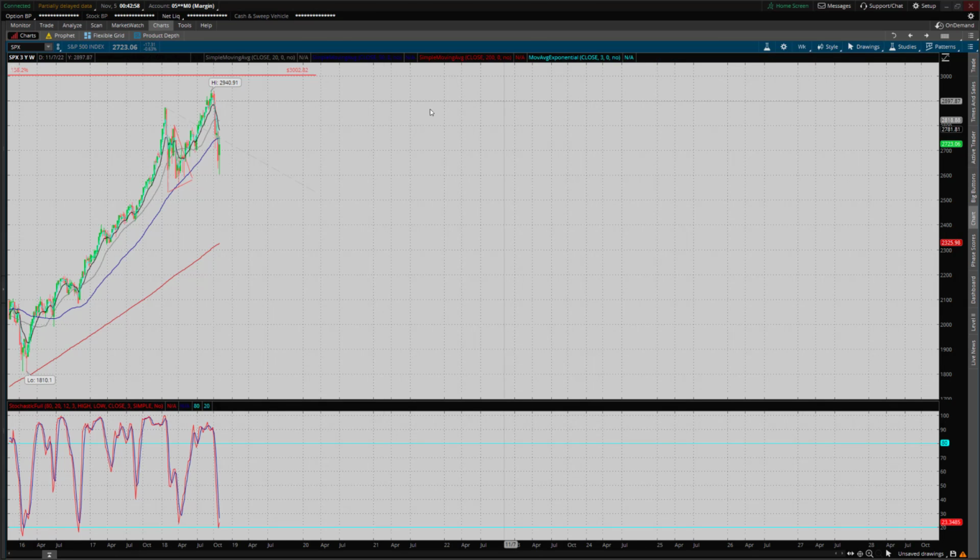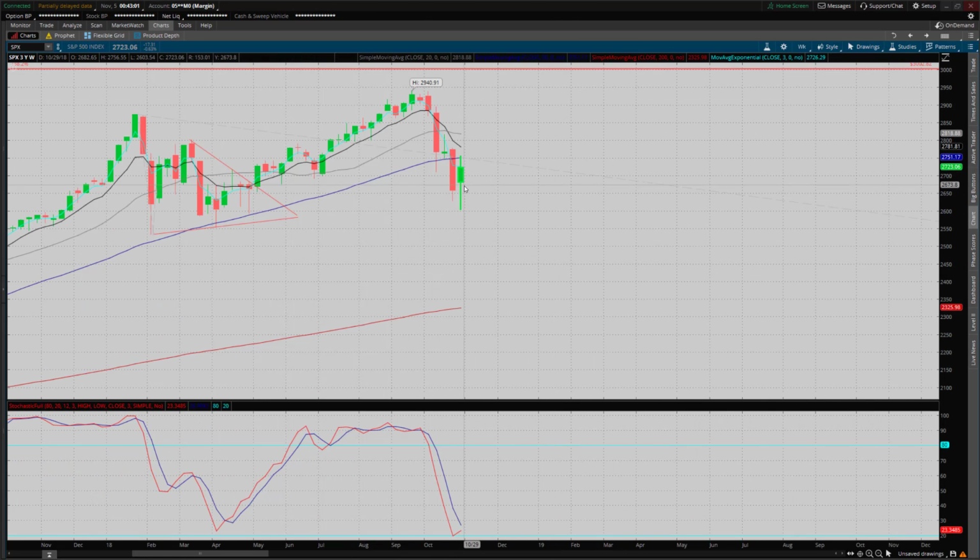Weekly, we just had a bit of a recovery, but basically just an inside bar. The real body of this candle stayed within the real body of the previous week's candle, which was a weekly bearish engulfing. So not really a clear signal here, other than a long lower shadow rejecting the lower prices, at least for now. Weekly oscillator here, basically oversold or nearly oversold at a similar level to where it was over here, where we found good support. Although I don't think that this means we have a significant bottom in place.